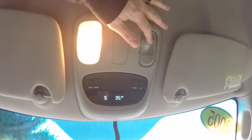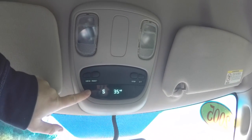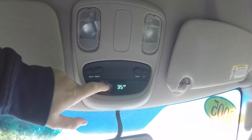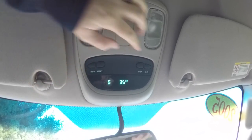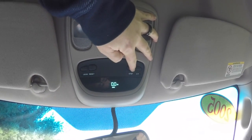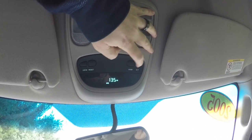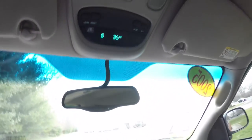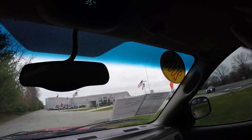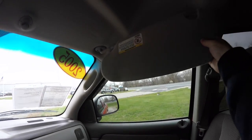And overhead, you have overhead map and reading lights, mini traveler trip computer with overhead compass and exterior temperature display. You can also set it for US and metric. Also shows your trip odometer, elapsed time, average miles per gallon, distance to empty. You've also got the automatic dimming rearview mirror. Illuminated vanity mirrors and sliding visors.